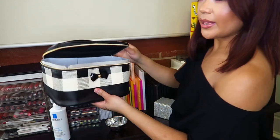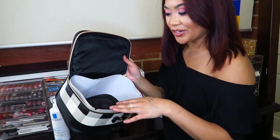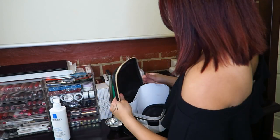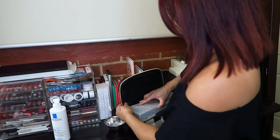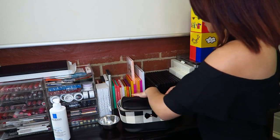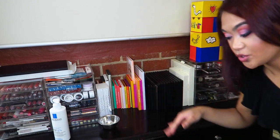And I got this little makeup bag from Target. You're meant to take the cardboard out, but I left the cardboard in because the bag itself was a little bit flimsy. I'm just gonna put that in there because when I travel again, I'll know I'll use them as a pair. So I'm just gonna put that away in one of these drawers down here.